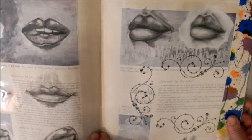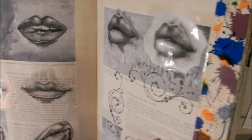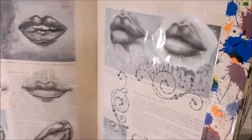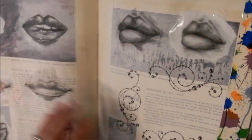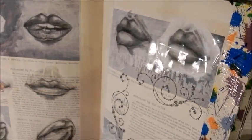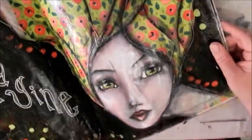So some pages are taped along the seam, some are taped with random tape. I use everything from packing tape to duct tape to masking tape. If there's a tape, I will find it and use it. And I'm using this for practice. I'm using this for fun. I'm using this for inspiration.